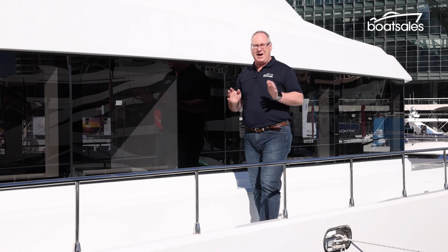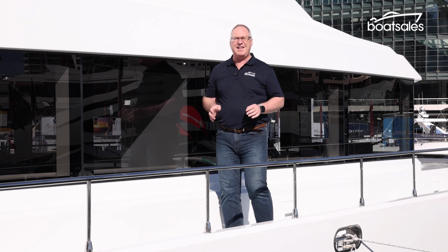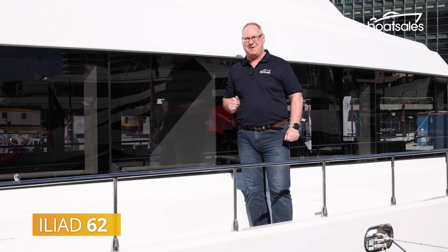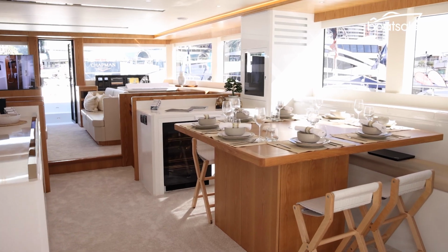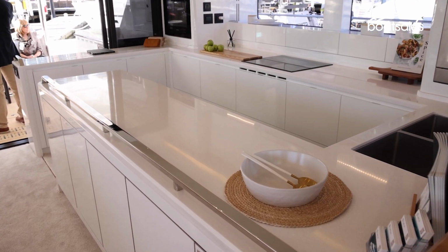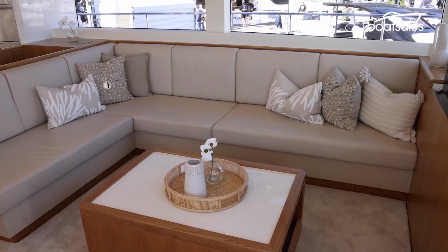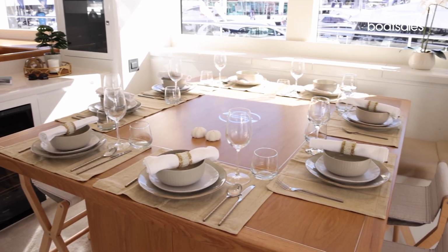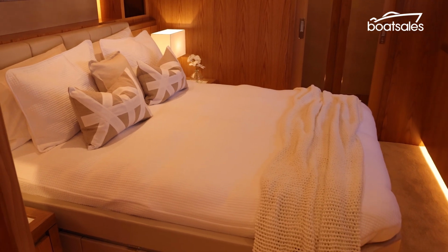If you prefer 2 hulls underneath you instead of just one, then there's this. This is the global launch of the Iliad 62 catamaran. As well as featuring all the space and comforts of a small luxury apartment, this cat is built to go places, no matter how far.